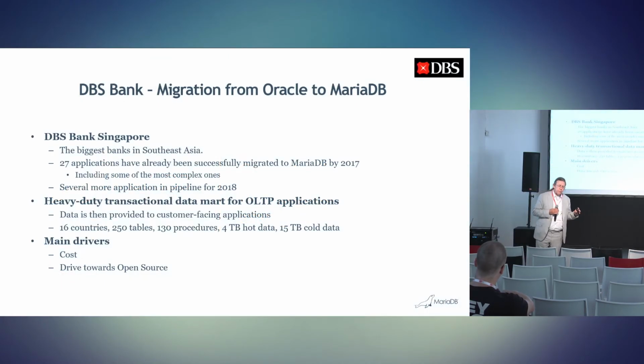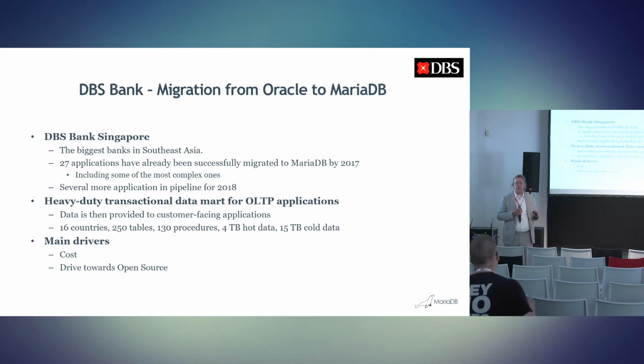So, before I finish off, I'm going to talk about an example of a successful migration, which is DBS Bank. As I said, DBS Bank is the largest bank in Southeast Asia. They had a kind of odd notion of how they wanted to progress with the migration. They basically came to us and said, we want to migrate off Oracle. We want off Oracle. We like MariaDB, but you don't have any sequences and you're lacking PL/SQL. So can you fix this? And we'll give you a chunk of money to do that. And we said, sure, we can do that.